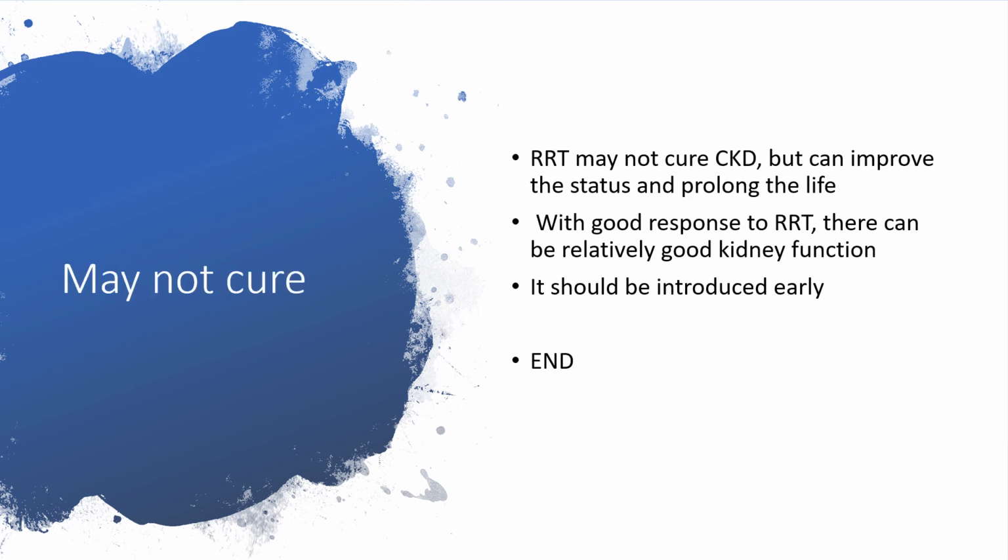Renal replacement therapy may not cure the chronic kidney disease or the end-stage renal disease, but can improve the status and prolong the life of the affected person. With good response to renal replacement therapy, there can be relatively good kidney function, and it should be introduced early. Remember, I am bringing this point again for the second time, that is early introduction. So, whenever we are faced with the choice of adopting or embarking upon renal replacement therapy, please let's start that early enough. And with that, I've come to the end of this short presentation.